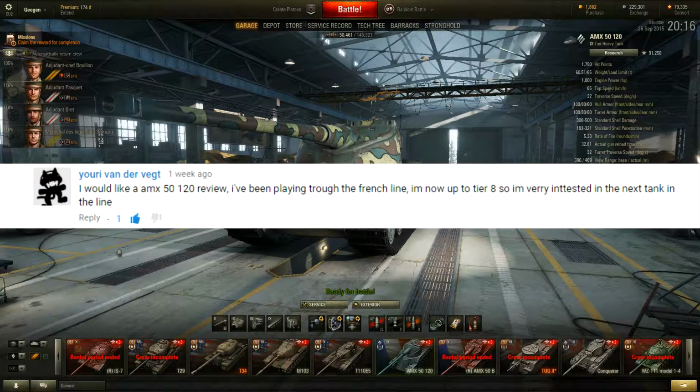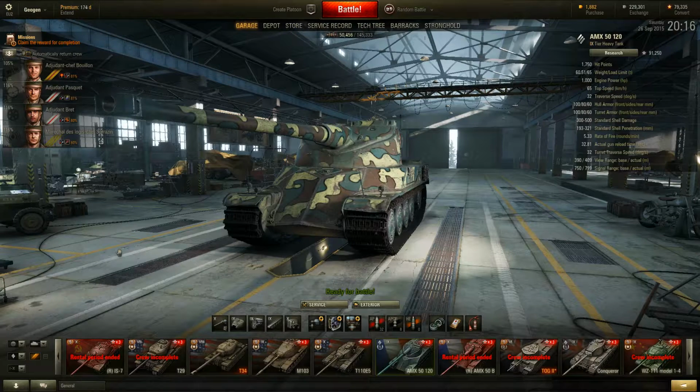Anyway, the AMX 5120, Tier 9 French heavy tank. I will be telling you its strengths and weaknesses, and it will be accompanied with some gameplay in the form of a battle played by myself.